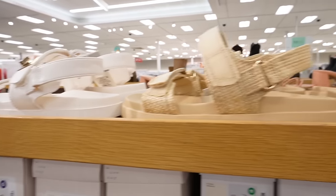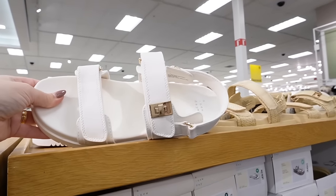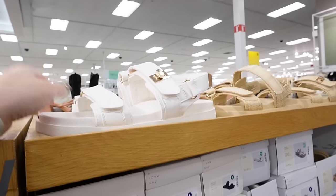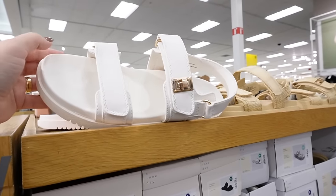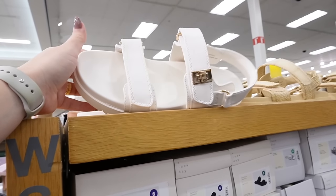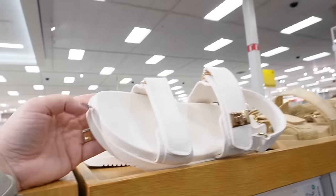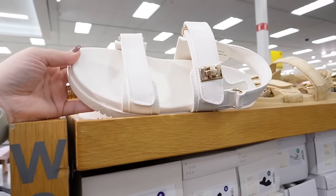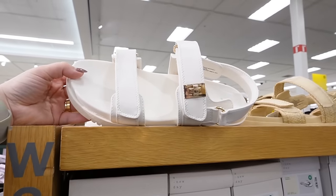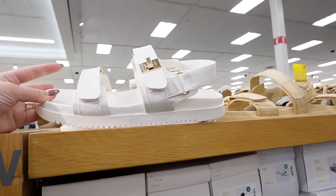Look at all of these new summer sandals at Target. These are the biggest Steve Madden dupe, and I have a pair from last year. I also have the Steve Madden ones. I'm definitely gonna be picking up another pair of the cream, because when these sell out, they're very, very hard to get your hands on. I stub my toe a lot, so the toe gets messed up. And because they're a nice white color, I feel like I just wear my sandals into the ground, honestly. So love these. Love, love, love.